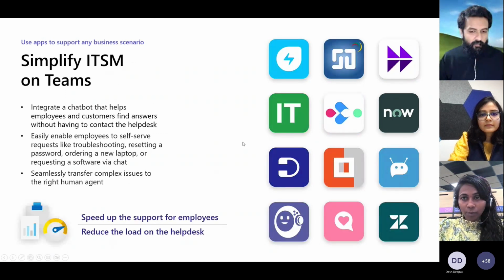Now for the main event, today's focus being simplifying ITSM on Microsoft Teams. I want to take a step back to say that we've got a number of tools for ITSM within Teams. I know we're focusing on ServiceNow today, but here are a whole bunch of other apps that are available. You can go and search and find them within Teams.